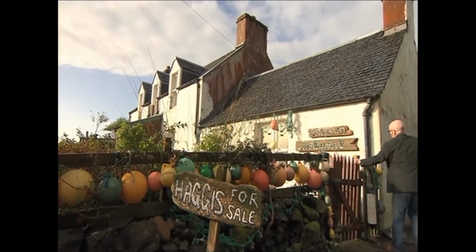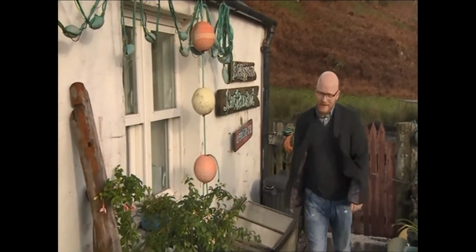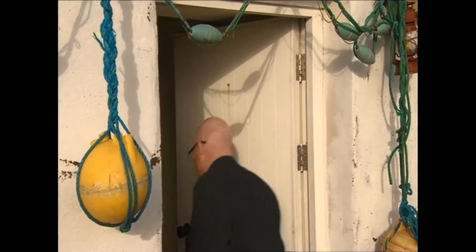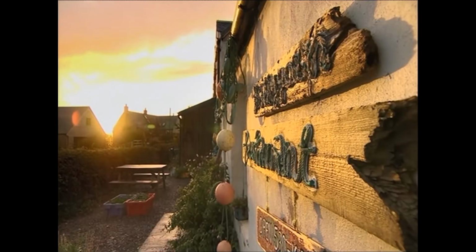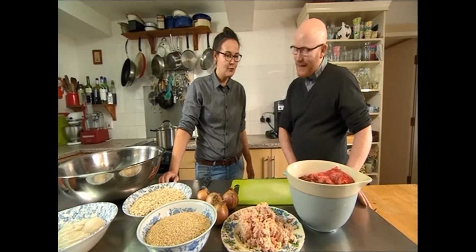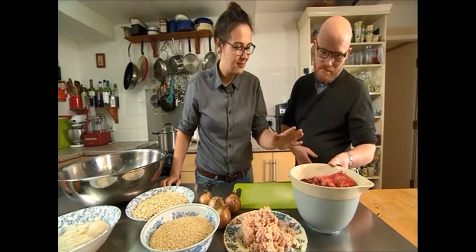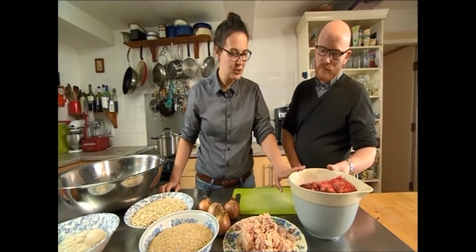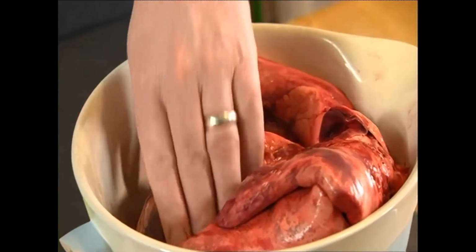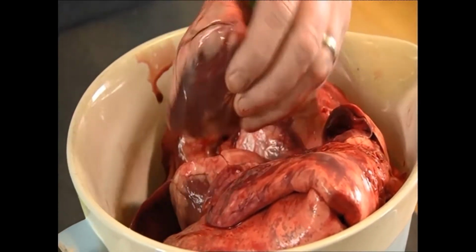Restaurateur Jeanette Cutlack makes the only handmade haggis produced for sale in Argyll. Hello, Jeanette. I want to use some of it in my own kitchen. But it starts, of course, with some of Mull's finest ingredients. So, Jeanette, what have we got here? We've got some offal, lungs and hearts from sheep. Mull has its own community abattoir, so these ingredients really are local and fresh.